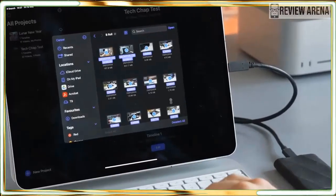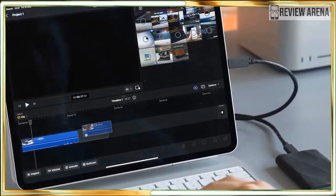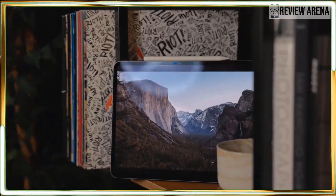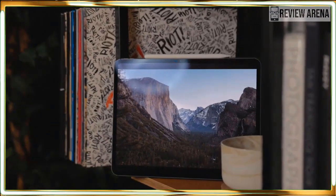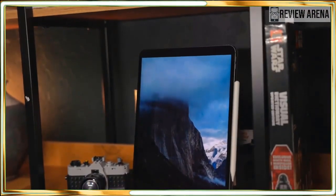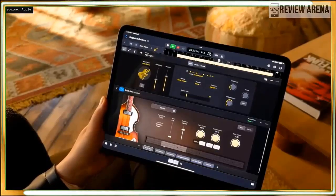real world. For instance, I constantly have to reposition my hands when reading comics on the old 12.9-inch iPad Pro because the big tablet is so cumbersome to hold. That's no longer the case since the new tablet is easier to hold over longer periods.